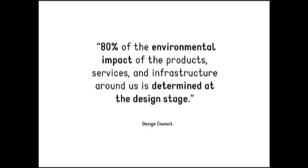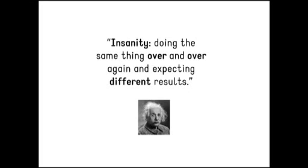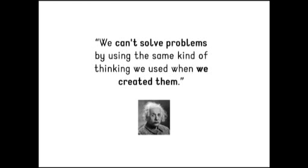80% of the environmental impact of the products, services, and infrastructure around us is determined at the design stage. Yet we keep on doing the same things over and over again and expect different results. And what do we often call such behavior? Insanity. Einstein said a lot of clever things. This one's just attributed to him, but he did also say this. We can't solve problems by using the same kind of thinking we used when we created them. And I think as designers and engineers, working together, we can.